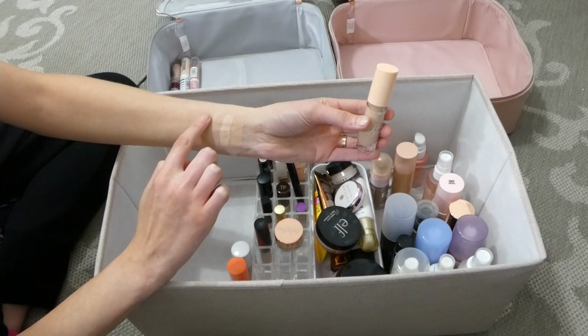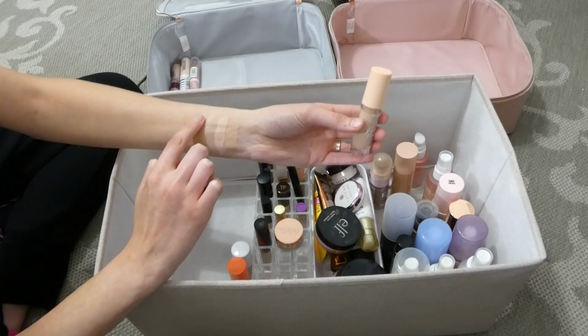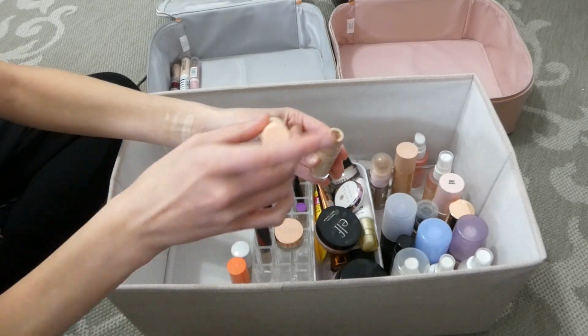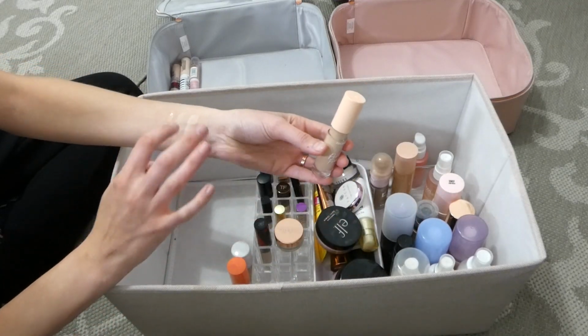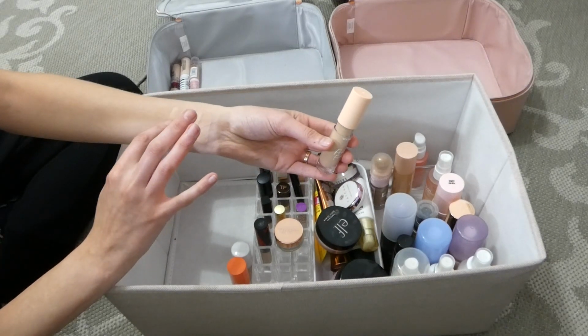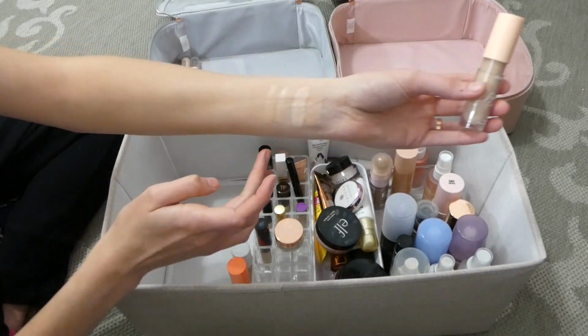This NYX one and this ColourPop one are definitely a little bit darker of a concealer than what I would typically go for. That CoverGirl one, again, is the lightest one so far here that we've swatched. That one I definitely like for brightening.